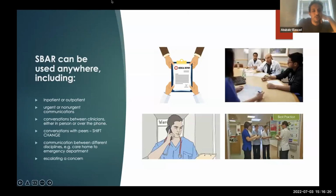Right. So again, SPAR is not just used for calling a consultant. You can use this SPAR for the handover, for calling another hospital, calling the transport team, between the nurses, between you and the nurse. This is the way that you need to always stick to. Don't come with your own way of doing handover. Yeah, you can modify within the story, but you have to include all these parts in your handover. So it can be inpatient, outpatient, urgent or non-urgent communication and between teams.